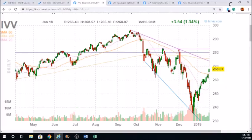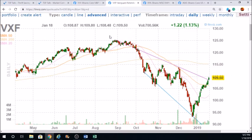Moving on to the S fund or VXF, small caps, we had the same thing. What an incredible rally this has been if you've been a part of it. If you were stuck in this fund, you've pretty much gained back everything that you lost in December. Almost, just about. We're just a little bit farther down, but that whole month basically just about gained back.